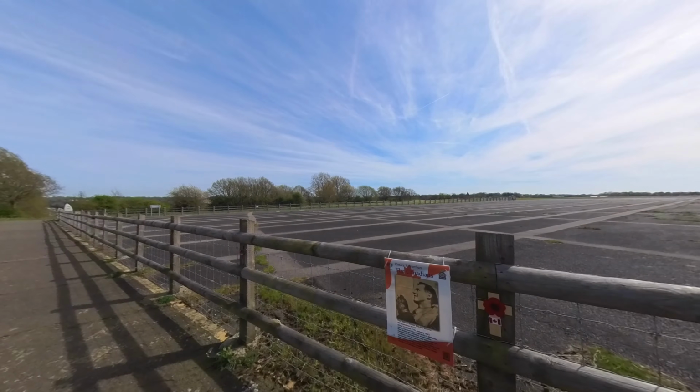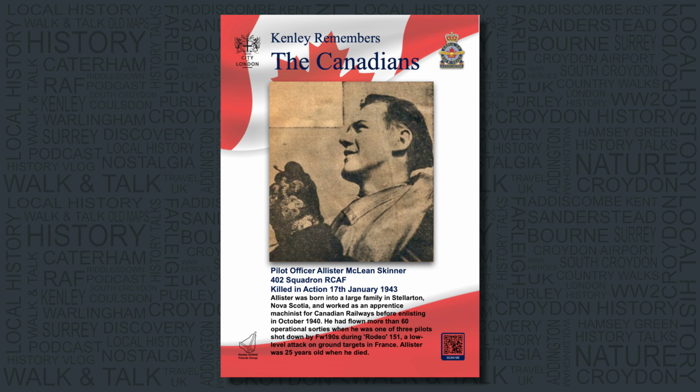This is Alistair McLean Skinner. It's his diary that tells us about the death of Bert Asker, the ground crew chap who walked into the prop blade. And he's quite a character. His diary is very revealing, and he's gossiping about everyone and having a good old moan. And I've learned a lot reading his diary.